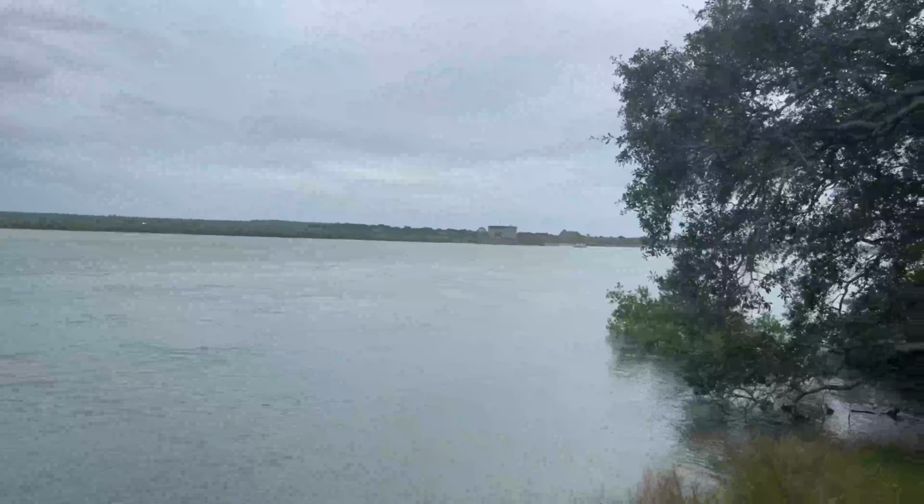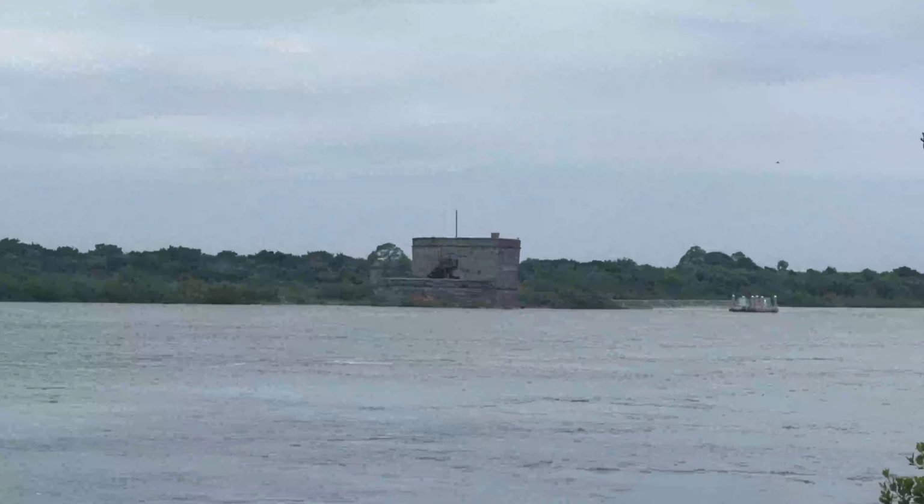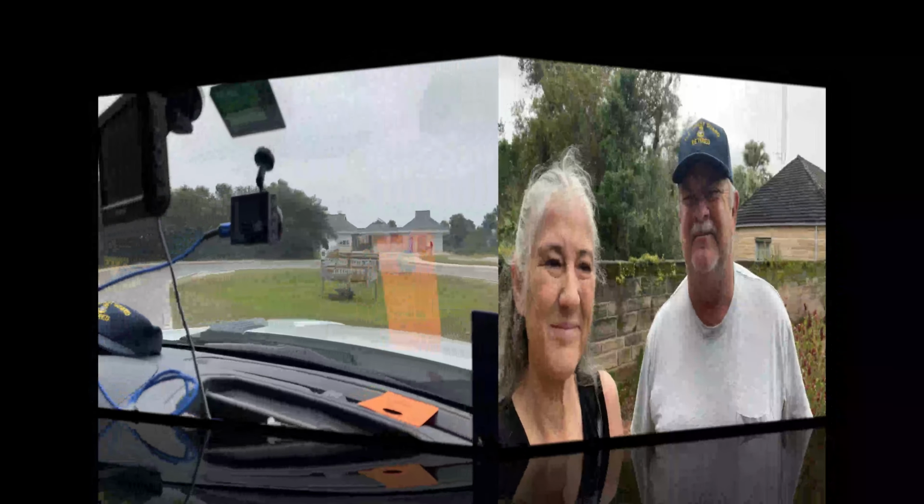There it is. We're so close. I know. There's the fort. All right, so we enjoyed our visit to St. Augustine this time. We did just a couple of things. We've actually been to St. Augustine before, but this place was a new one for us. Yeah. And we didn't really get to do everything it had to offer, so we get to come back sometime. Exactly. Sometimes the weather just interferes with your plans.